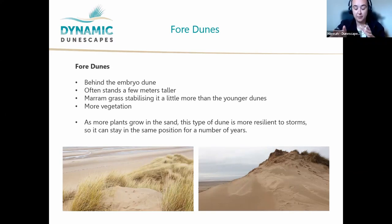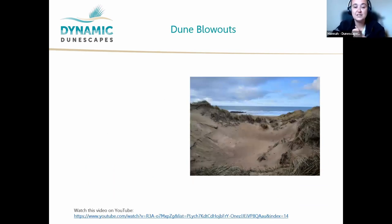This is what we were talking about. If you think about the embryo dune, it's quite small and possibly less stable, but now we've got more plants, the dune is becoming more stable and more resilient to storms, so it can stay in the same position for a number of years. Then we might see differences happening if some of the vegetation is removed. They can form a dune blowout, which is one of these. This picture was taken at Tywyn Aberffraw.